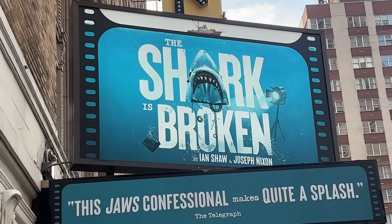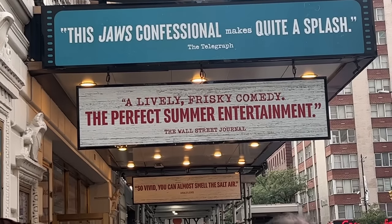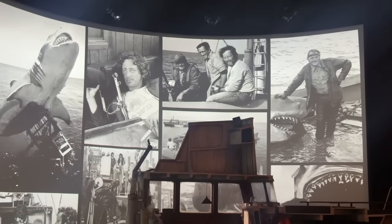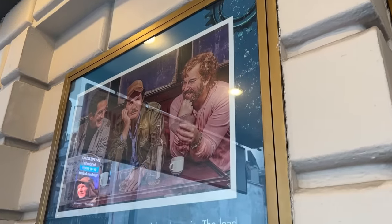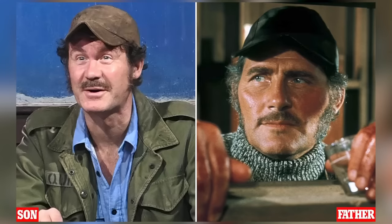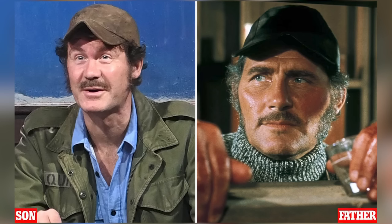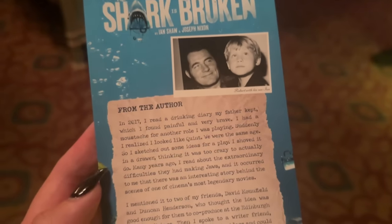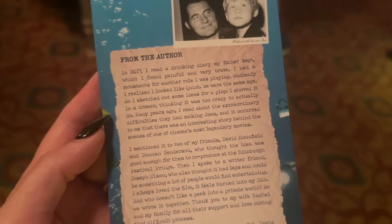The Shark Is Broken is a play written by Ian Shaw and Joseph Nixon, and it is about the making of Jaws. Because notoriously, the production of Jaws was terrible. The shark wouldn't work. They went 100 days over timeline. Spielberg was panicked. But what's really special about the show is that Ian Shaw, who wrote this play, stars in it as Robert Shaw, his father, who's Quint in Jaws. So this is as close as you can get to seeing Robert Shaw perform at this point, because he passed away in the 70s.